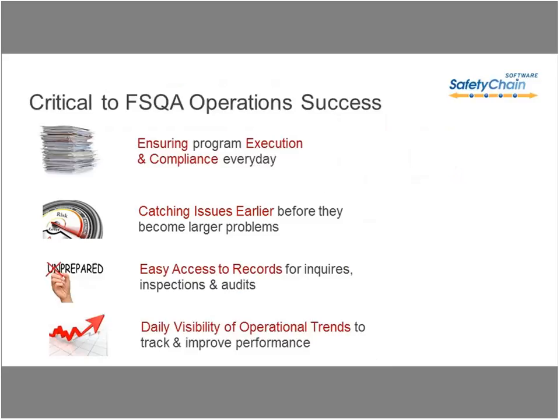No, absolutely. So when you think about what really is critical to operation success, it's really ensuring the program execution, that the programs you've designed, that you've put in place, that you want to improve upon, are being executed every day. Some other key critical success themes that Dave and I have gone through: catching issues earlier, right, Dave, before they become larger. Oh, for sure. I think, Jill, the prevention versus reaction concept here, and moving things up the chain to your end users, to you having access, visibility, insight into the system, it's critical.